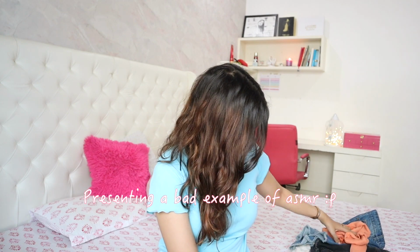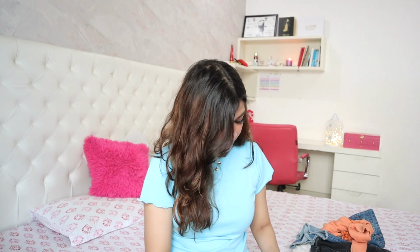Alright, so moving on to the accessories category. Now, everything that I got in the accessories is really, really minimal jewelry. So don't expect anything like statement jewelry and all that. So the first thing I got is this minimal necklace.